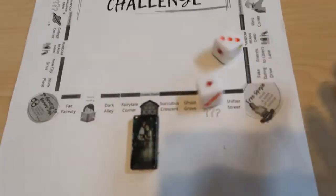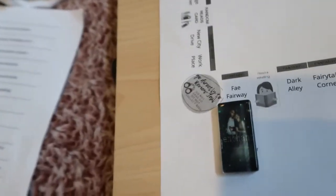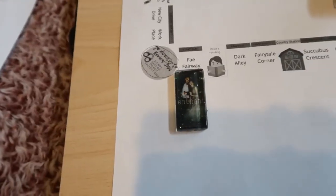Roll number 18, which is hopefully our last roll. So, we have 4. 1, 2, 3, 4. A Fae Way, which is to read a fantasy book featuring Fae.